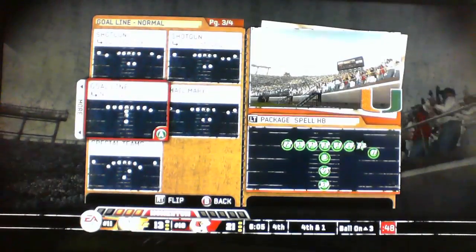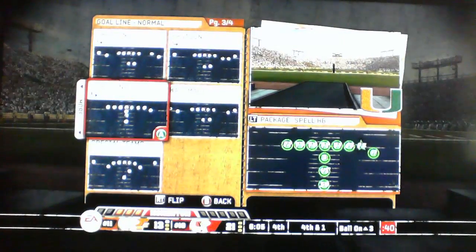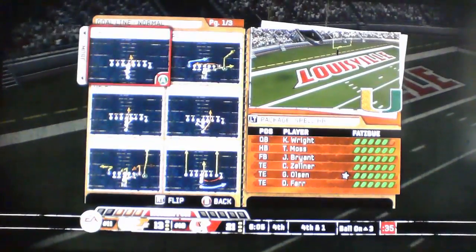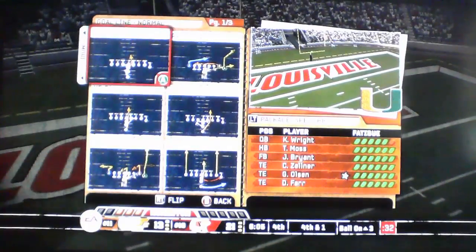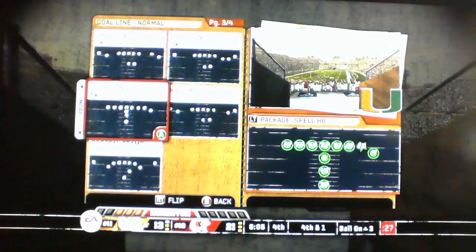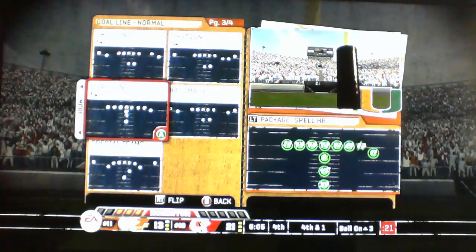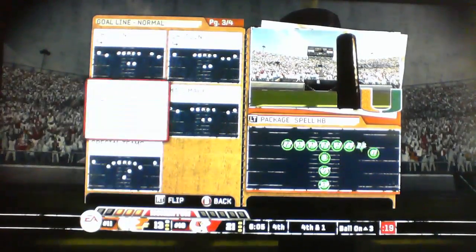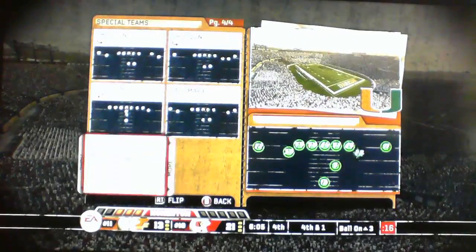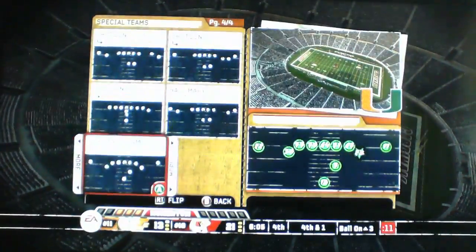If I kick it, it's a 21-16 game. I'm probably going to get the ball back. If I go for it, I mean, I've had mostly success with Kyle Wright sneaking it up the middle. I could roll out and try to get a touchdown, or I can get the easy 3 points. Shit. Decisions. Yeah. Damn. What do you think, Corso? Alright, well, Corso's telling me to go for it.